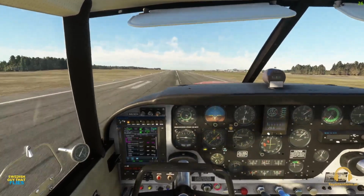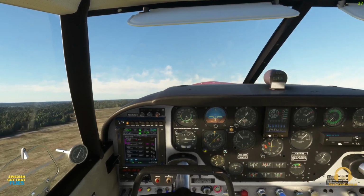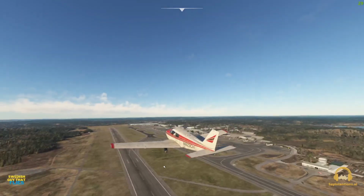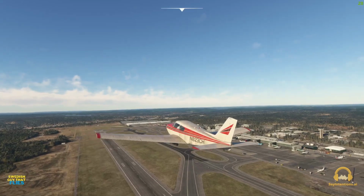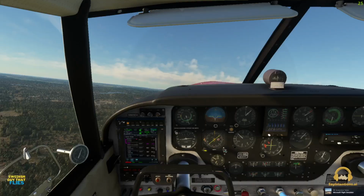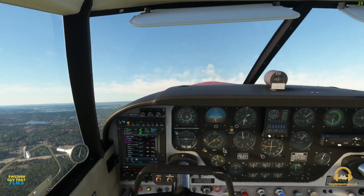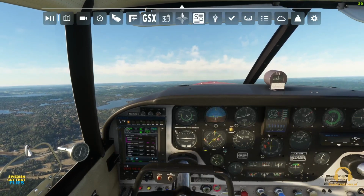Wow, it's always like this. I don't know if it's my controls. There's something weird, we start to turn like that. Okay, landing gear up. Take a picture here. Now we're going to turn in the direction of our flight plan.